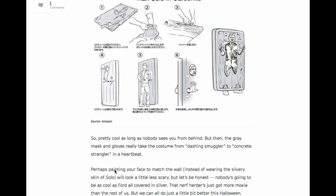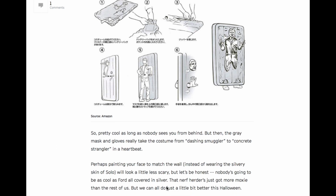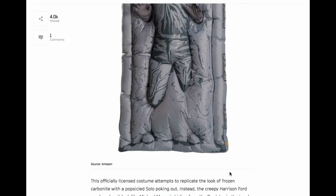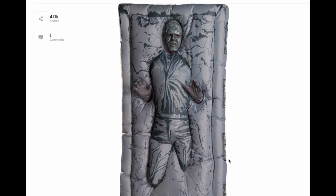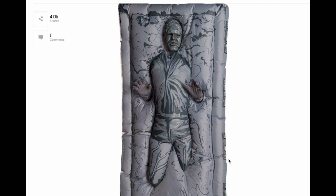Anyway, let's see. Perhaps painting your face to match the wall instead of wearing the silvery skin of Solo will look a little less scary, but let's be honest, nobody's going to be as cool as Ford, all covered in silver. That Nerf herder's just got more moxie than the rest of us. But we can all do just a little bit better this Halloween. So, I mean, look at this thing. That is just frightening for all the wrong reasons, right?